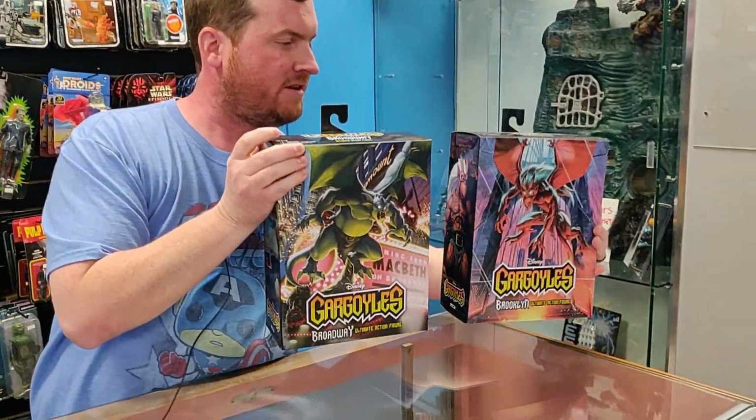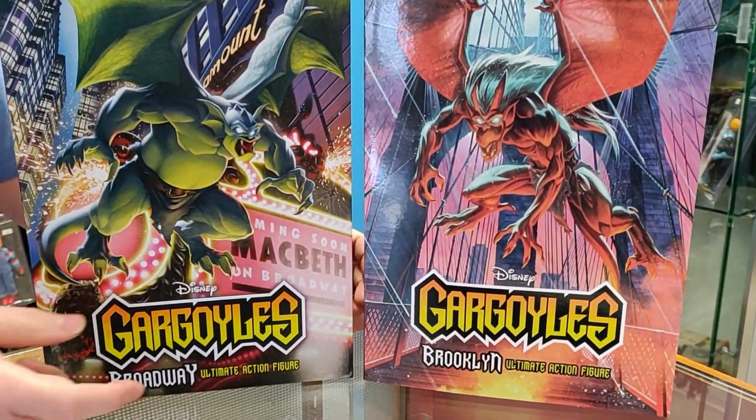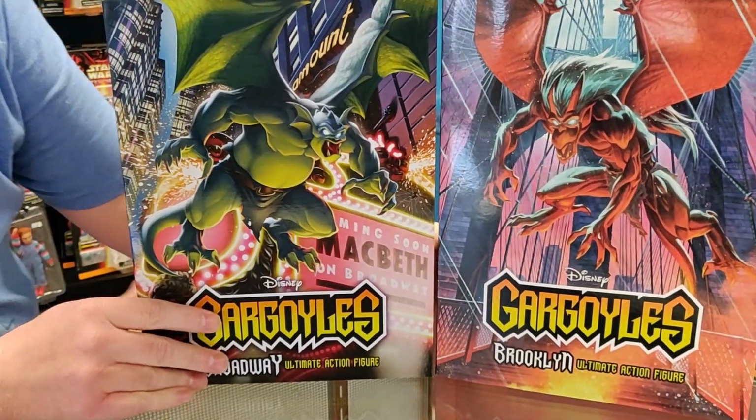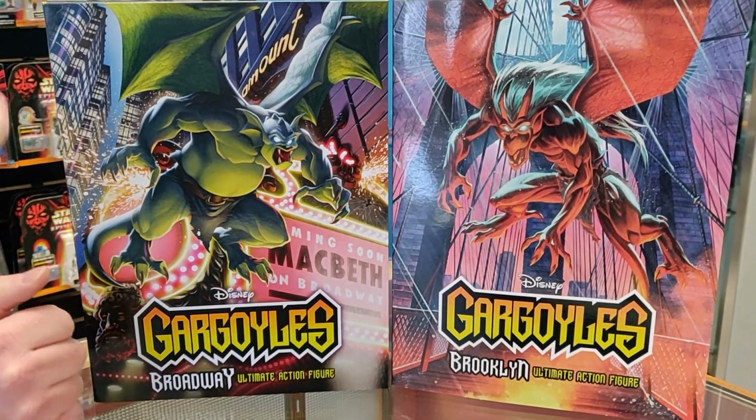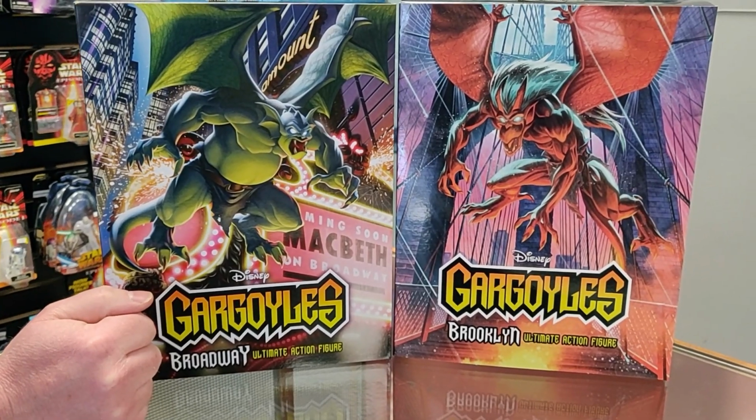Last but not least, Stone by Day, Warriors by Night, the Gargoyles. Broadway and Brooklyn are here. These look awesome. This has been such a great series from NECA. They've really been knocking it out of the park with these, to say the least.